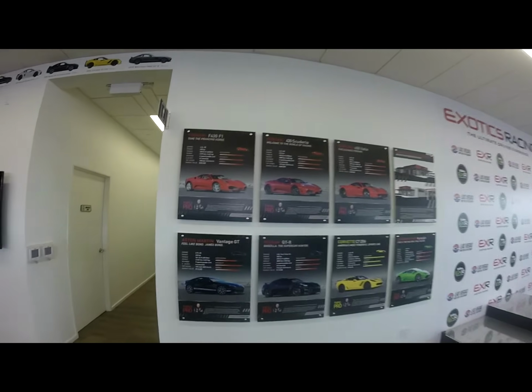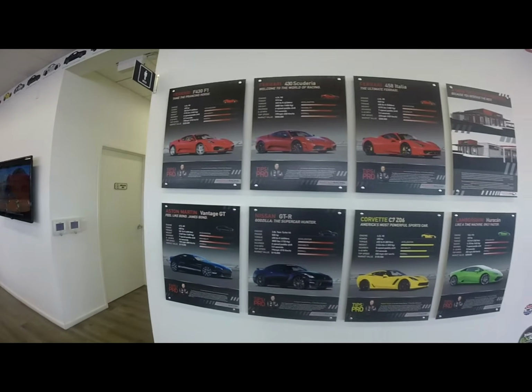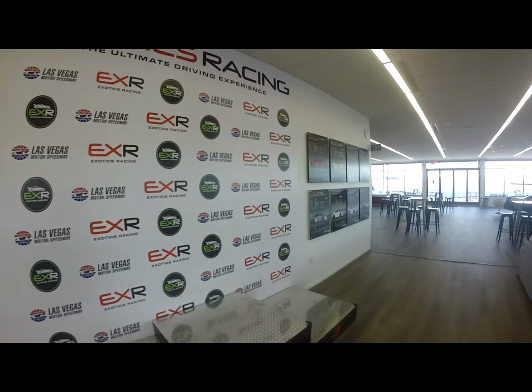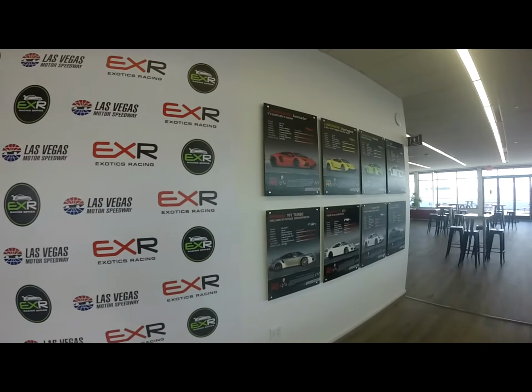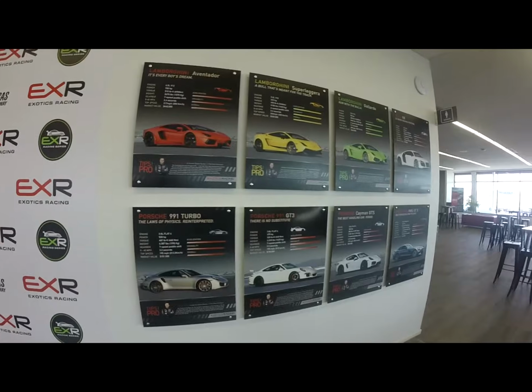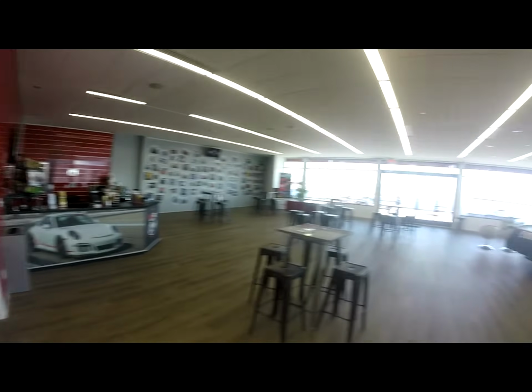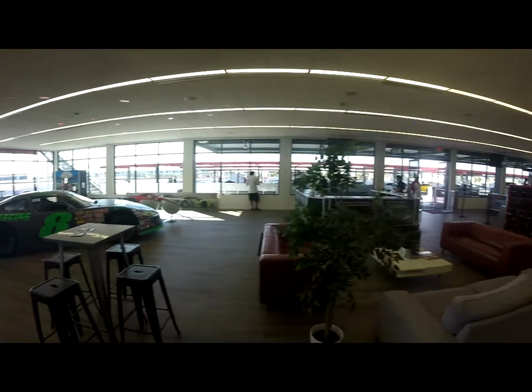Got the wall of cars here with all the specs. Hangout area. This place is pretty cool.